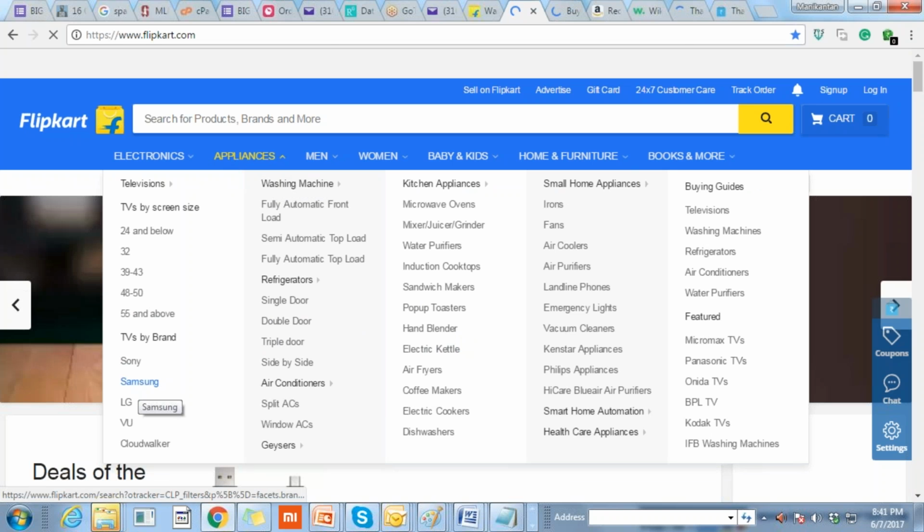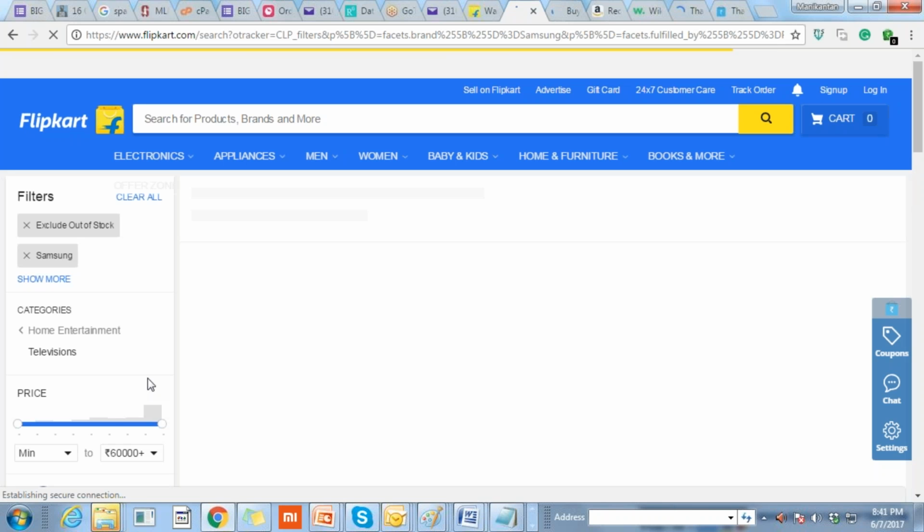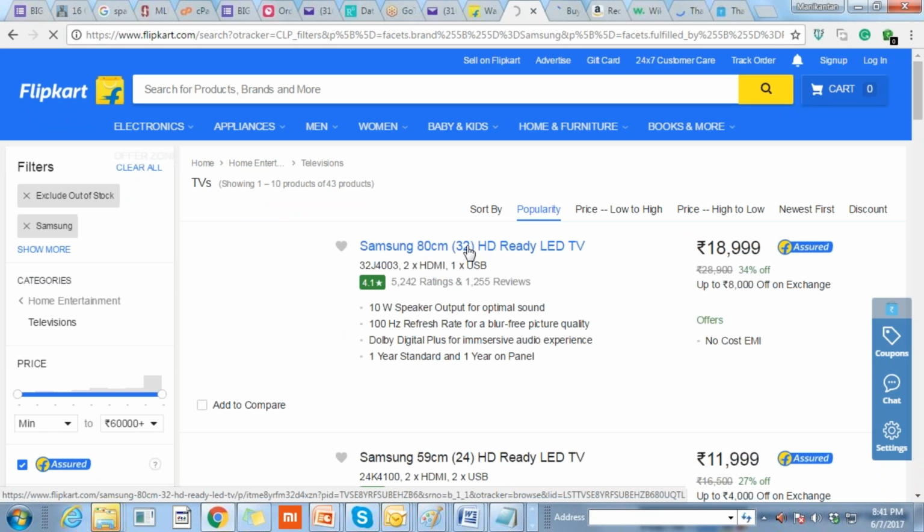Frequently buying Samsung. Okay, I'm just taking this 80 centimeter HP. Now we are going to see what the price recommendation engine is, how it has been working, that we are going to see now.